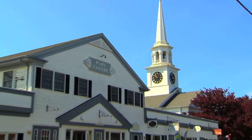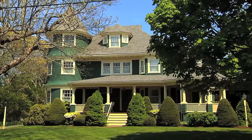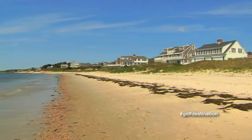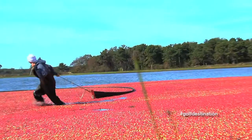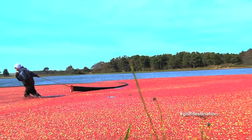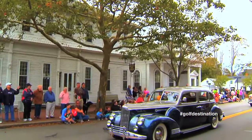Harwich is comprised of the 7 villages: East Harwich, Harwich Center, Harwich Port, Pleasant Lake, West Harwich, North Harwich, and South Harwich. This quiet resort and agriculture community is best known for its cranberry bogs and the subsequent celebration of cranberries during the Cranberry Festival in September.